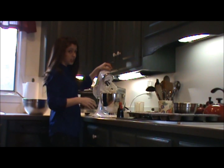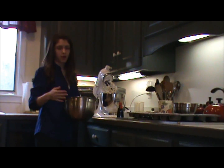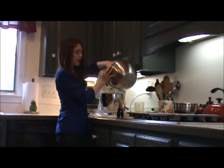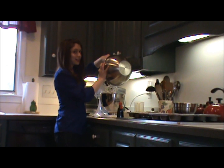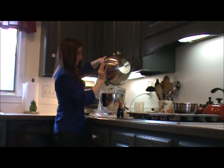Now these cupcakes are delicious enough on their own that if you want to skip the frosting and just make it more like a muffin, you can definitely get away with that. They'll be sweet and flavorful enough even without the frosting. But I'm always a fan of frosting. It definitely adds something, especially if you have a sweet tooth like I do.